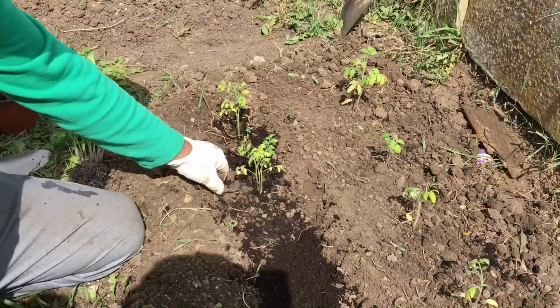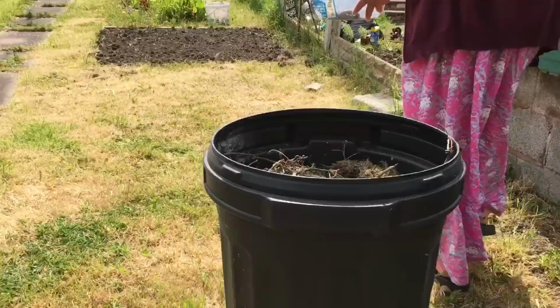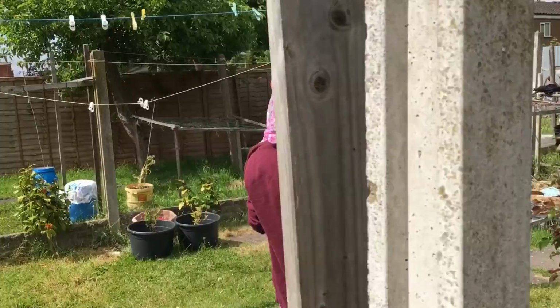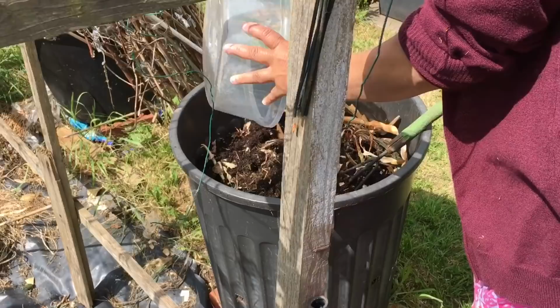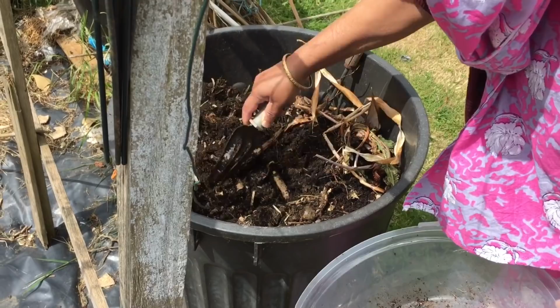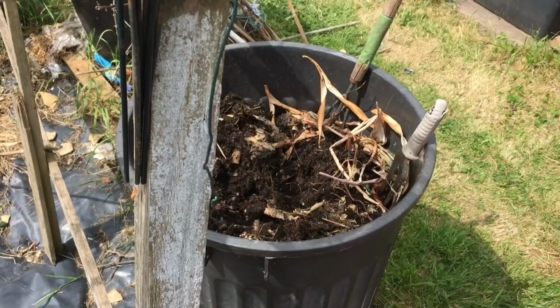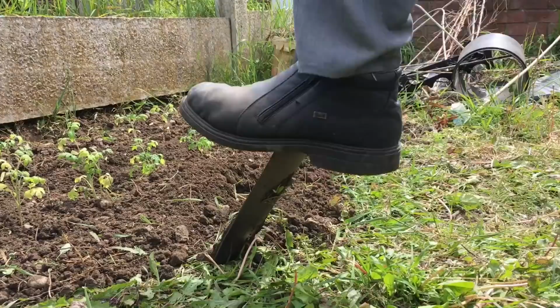So yeah, we're just getting this area ready for the pumpkin plants. So my dad's just digging up more of the ground to put more of the tomato plants in, as we got quite a few.